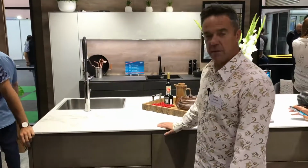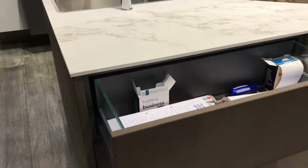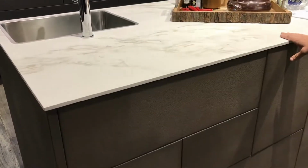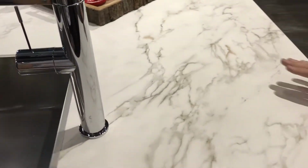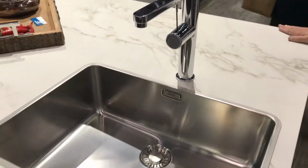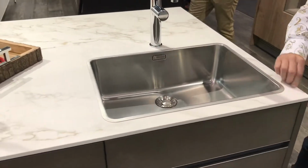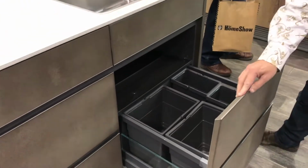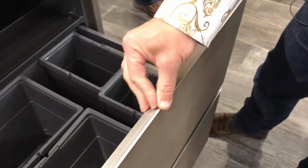This is the Rempp kitchen from Germany. This is a rock face lacquered door. Beautiful textured hand finished lacquer door. Soft close mechanisms. All these hardware's from Grass in Austria. Again, another Decton bench top, 12 millimeter fine refined finish. Again, we've got bin systems from Rempp with an integrated stainless steel grip handle built into the door.